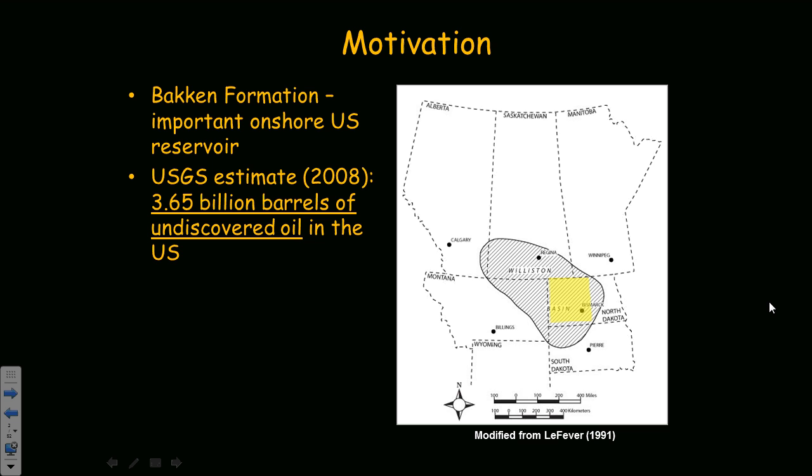The motivation of this is, of course, it looks all nice and dandy, but the real motivation is I looked at which formation would give me money for getting a graduate student funded, and that's what I went for. But of course, the motivation for that is that the Bakken is one of the most important onshore US reservoirs. You can see I highlighted the part that we mostly worked on, which is North Dakota, but essentially what we're doing also holds true for a larger part of Montana. If you believe the USGS estimates, which are from 2008, and then something came up recently, we're talking about something in the order of 3.65 billion barrels of undiscovered oil left. So there's a lot of oil to go for.